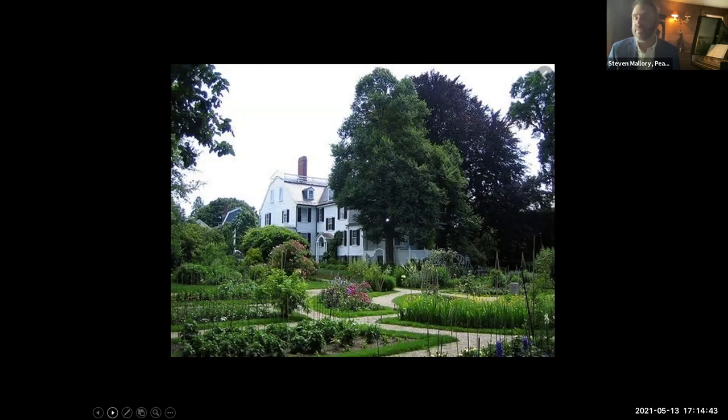And then as far as a tour of the interior of the house, the restoration of it was, I believe, completed in 2014 or 15. And next slide, please.